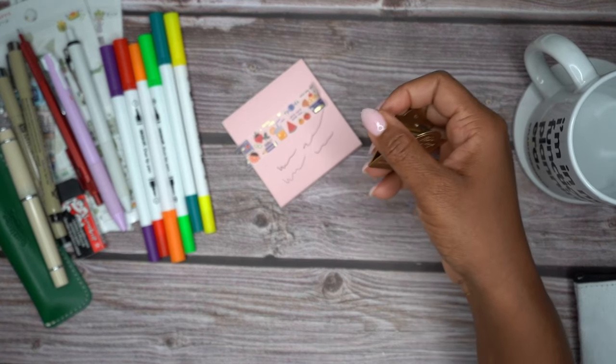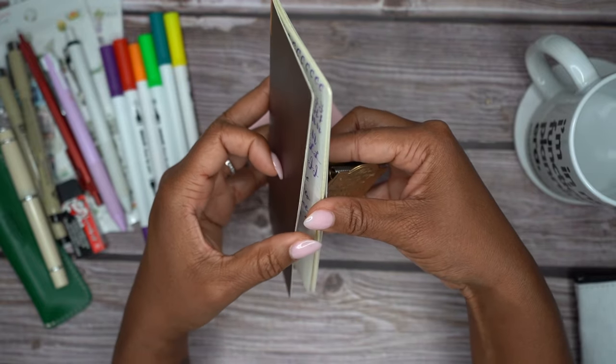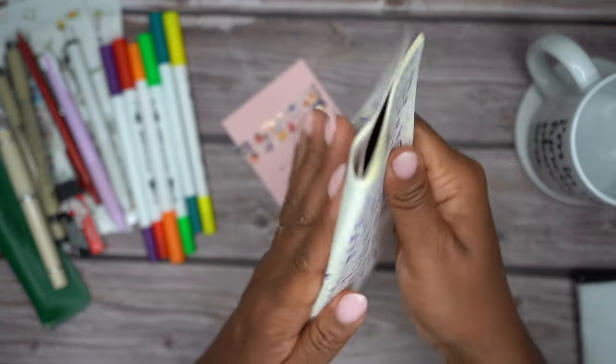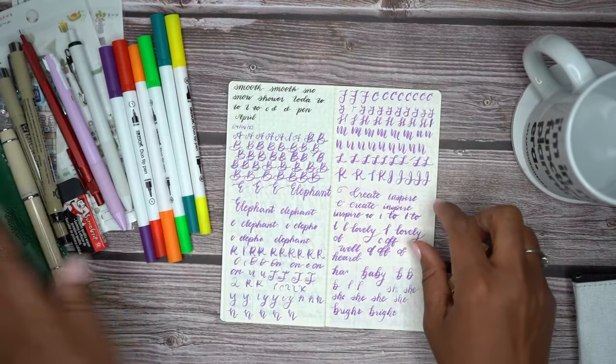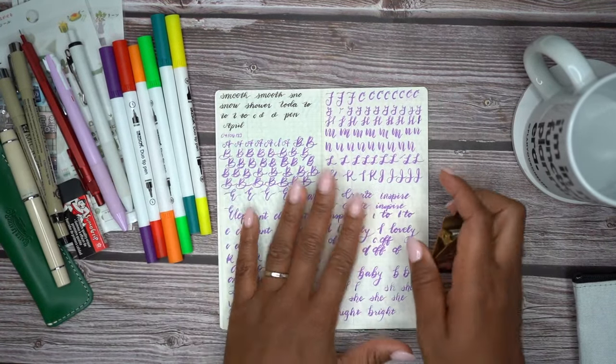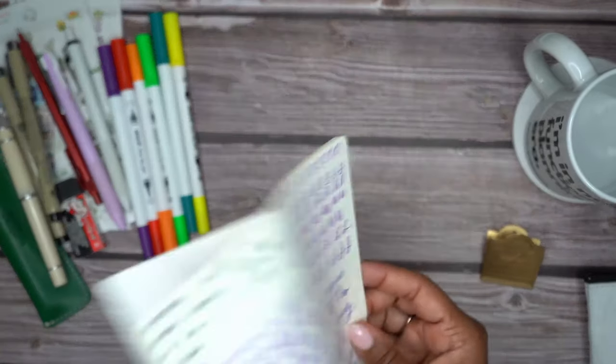And most of these will lay completely flat. Like this one, let's see if I can open it to one of the pages. Like I can bend it back, no problem. Don't worry guys, I know some of you guys are screaming, you don't like doing that, but listen, some of these notebooks are built for it. So you see it lays pretty flat, you won't have an issue.